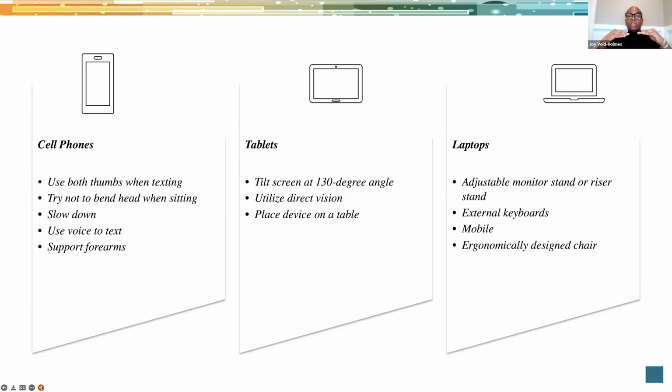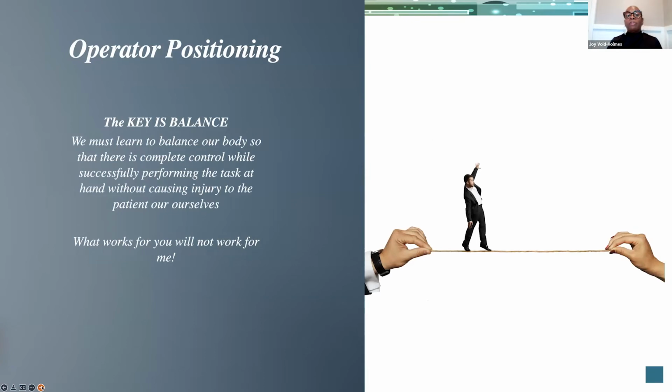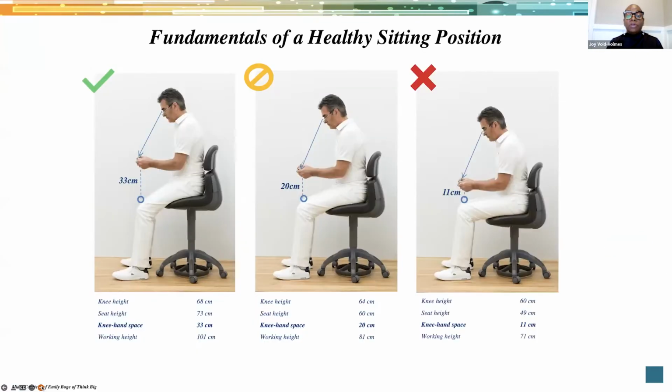You want to make sure that things are in line so that your head can be as neutral as possible. Another thing for clinicians, you want to be mindful of your operator positioning. So the balance is going to be key here. We have to learn to balance our body so that we are in complete control, so that we can successfully perform the task at hand. We also want to be in a healthy position.